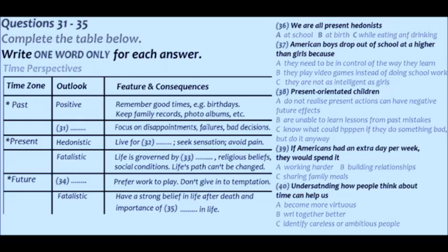Today, I'm going to be talking about time. Specifically, I'll be looking at how people think about time and how these time perspectives structure our lives. According to social psychologists, there are 6 ways of thinking about time, which are called personal time zones. The first 2 are based in the past.